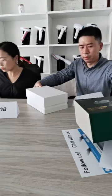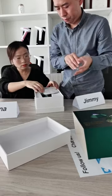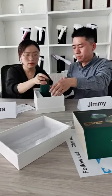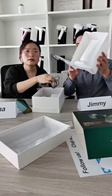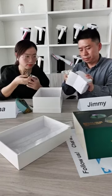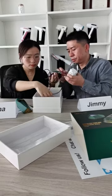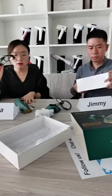Let's first open the package. Okay, Jimmy will help me. We will open the package. This is the user manual. This is the device. This is the base. Power adapter with LAN. This is the glass, to protect your eyes during your hair removal process.